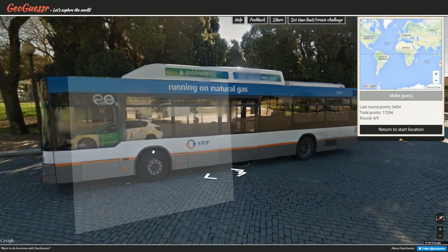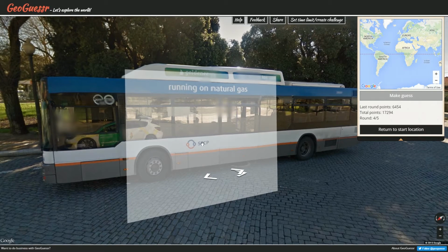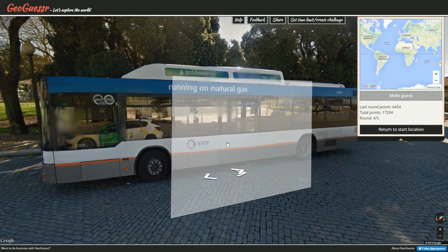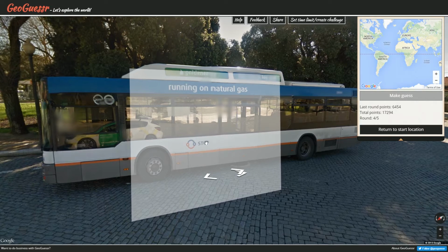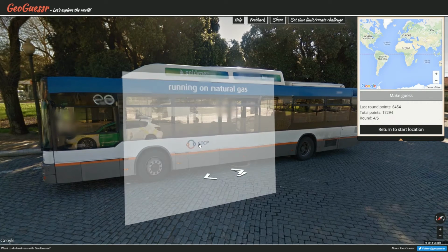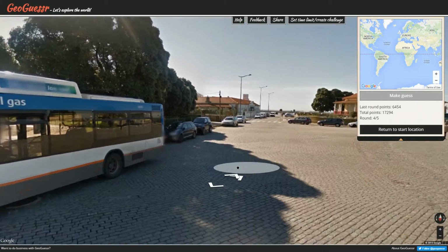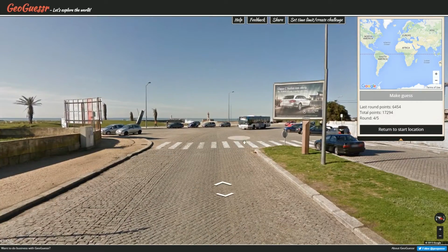Natural gas. STCP. Something public transport company. I don't know if that's really the order. Transport... No, I can't imagine how the P would mean public. Okay, well then what's S? Oh, I don't know. Usually I'm trying to figure out what letter to look at to tell me where we are, but S doesn't really help that much.